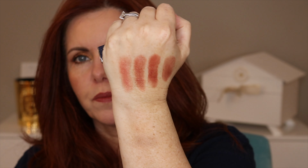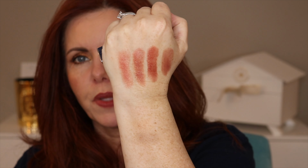This one is metallic nude, I think. It has more of a metallic finish. And this one, which one was this one? This one, I think, is Nude Look. Yeah. So I love these. I think they're really great.